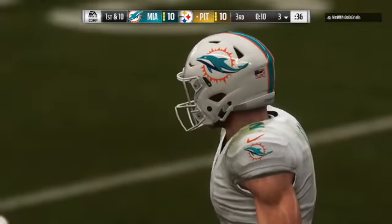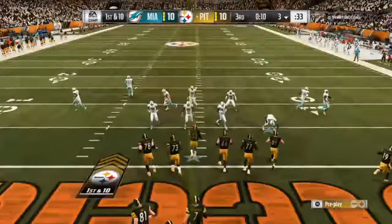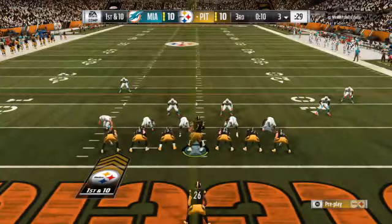And Pittsburgh getting set to take the field. And they had 3 points last time, but they didn't want 3 points because they were well within range of scoring a touchdown. We'll see if they can do better now.